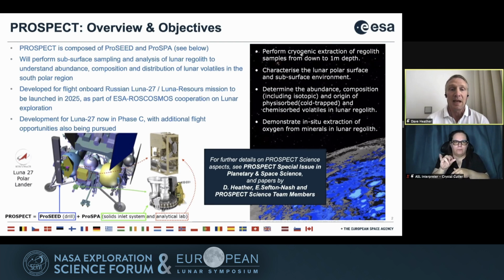The analytical lab itself comprises a magnetic sector spectrometer and an ion trap mass spectrometer, a whole series of ovens that we will also be able to use to ramp up to higher temperatures, so that we can do some demonstrations of in situ resource utilization, so extracting oxygen from the lunar regolith as well.